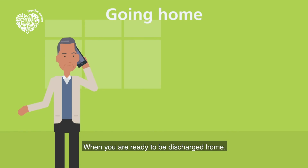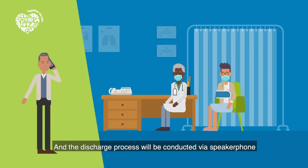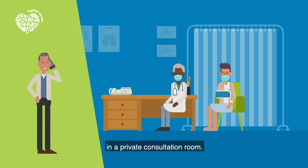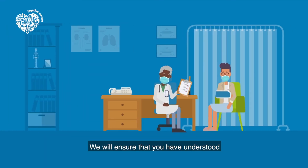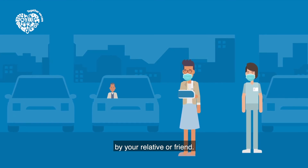When you are ready to be discharged home, the nursing team will contact your relative or friend, and the discharge process will be conducted via speakerphone in a private consultation room. We will ensure that you have understood all necessary information before advising your relative or friend to come and collect you from outside the hospital entrance. We will make sure you are safely collected by your relative or friend.